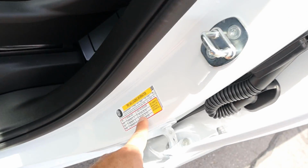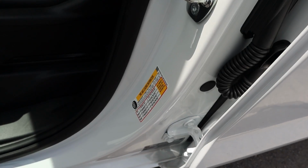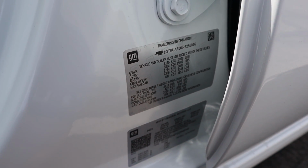And then here's our payload capacity, 1,851 pounds. Again, this one has the V8. And then towing capacity on this one is 9,300 pounds.